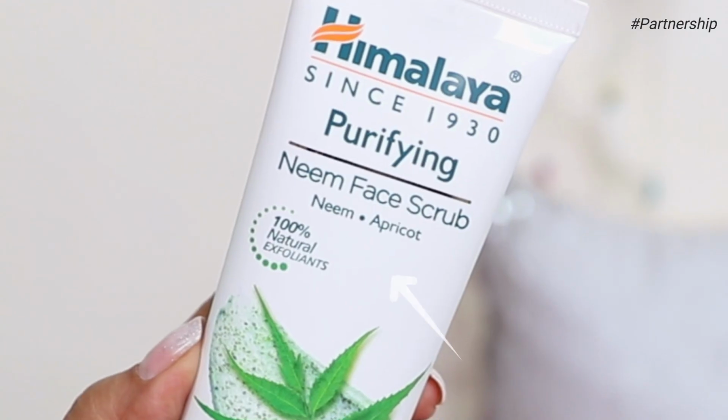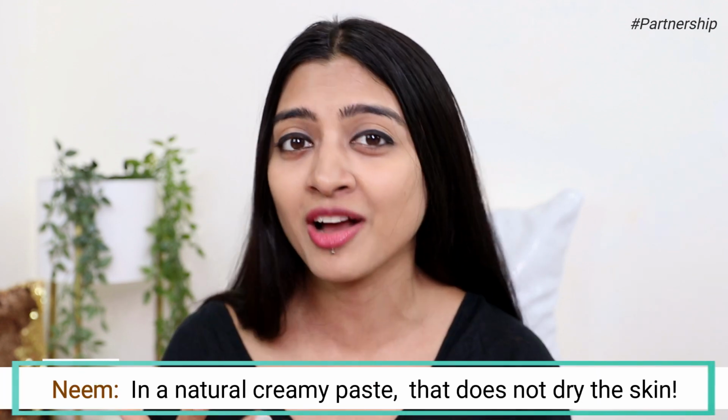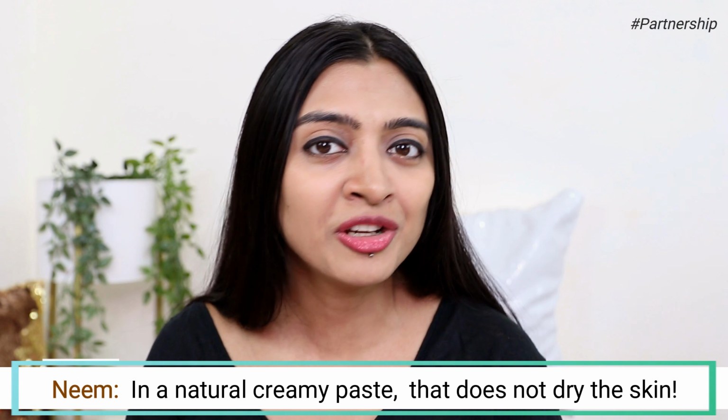So let me show this to you. It contains neem, it contains apricot. It's actually designed with 100% natural exfoliants. What does this mean? So it contains neem's natural creamy paste that does not dry out your skin. And as some of you probably already know, neem has been used for generations and generations for cleaning up your skin, for skin detox.